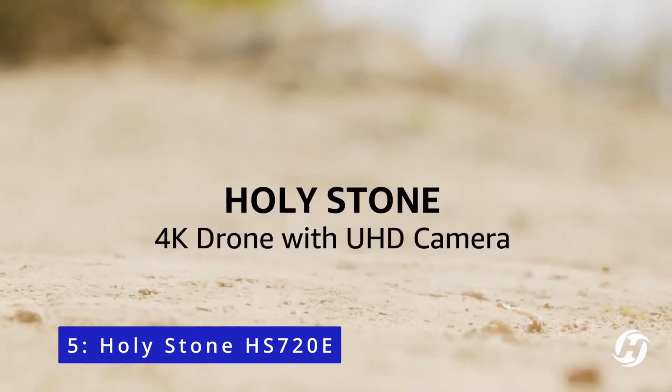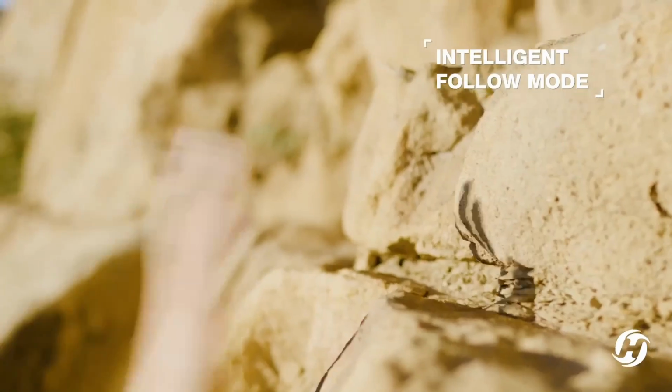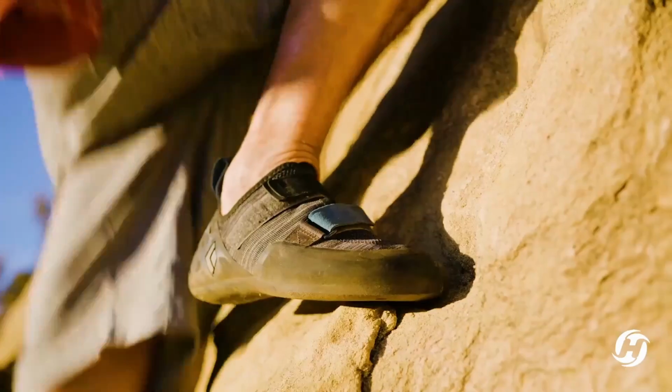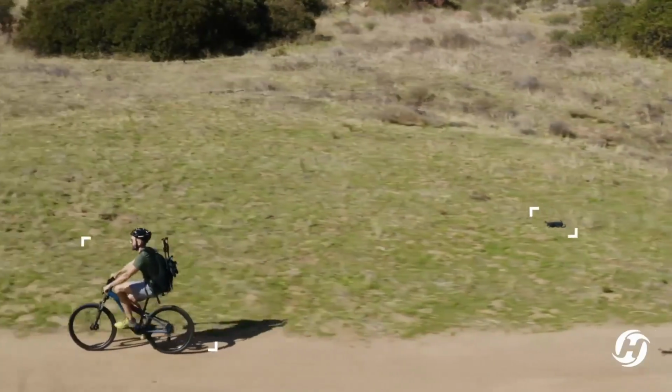Holystone HS720E. First on our list, we have the Holystone HS720E, a budget-friendly drone that doesn't skimp on features. If you're a beginner or a casual drone enthusiast, this model offers everything you need for capturing great footage at a fraction of the cost of a high-end drone.